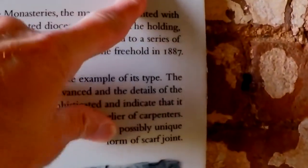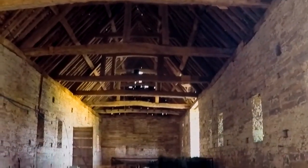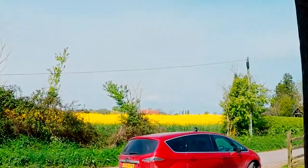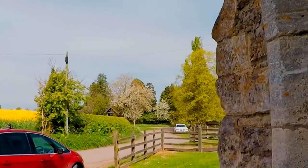And a tithe was the tenth part of a farmer's produce paid by tenants to the church as a tax. Very typically barn-like. Really, you could probably get a wheelchair coming there.